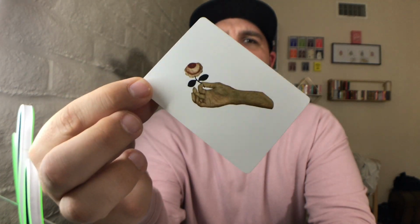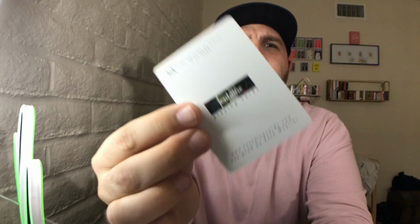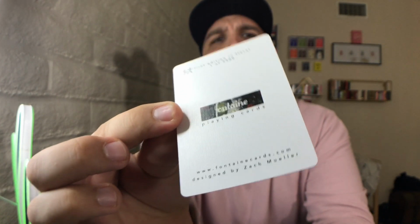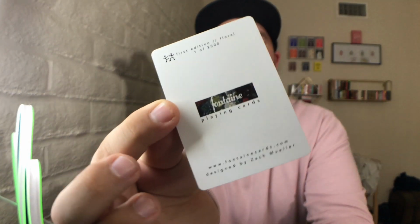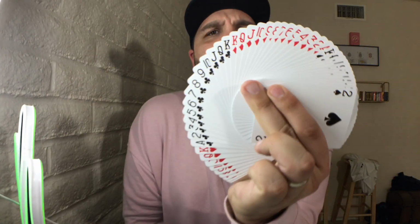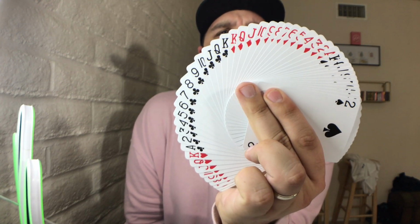I actually really do like that. This kind of reminds me of the David statue or that kind of Roman or Greek mythology type stuff. I really, really like that actually. Then you get your standard Fontaine authenticity card. It says first edition floral, 1 of 2,500.